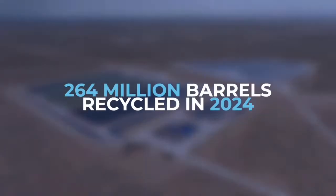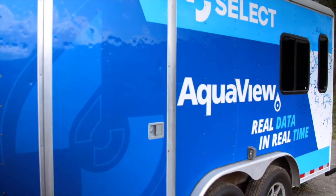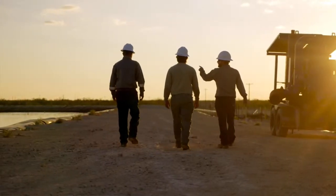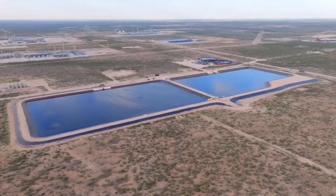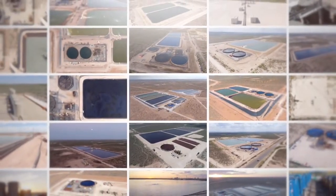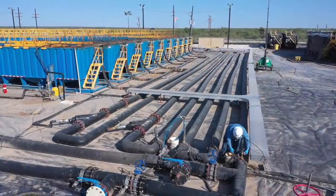In 2024, Select recycled 264 million barrels of water. Our automated infrastructure manages variable incoming flow rates, treatment rates, and customer requirements across multiple sources, balancing water needs to maximize the reuse of produced water. Select is committed to scaling water management with over a dozen fixed facilities under long-term contracts, demonstrating our ability to meet operators' needs for large-scale treatment.